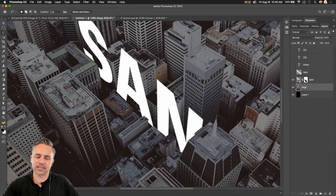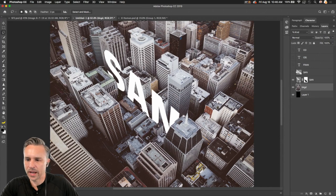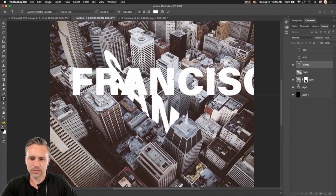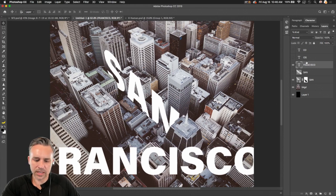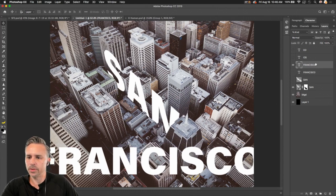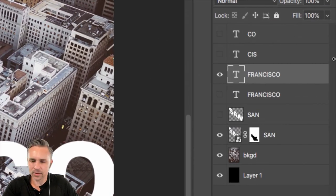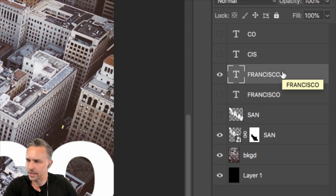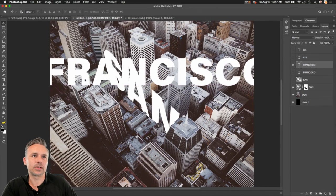There we have that text right in like that, and we can increase the opacity. I'm just going to do one word. I'll just do San Francisco, one more word. I'll typically Command J to jump, which will duplicate layers, and oftentimes I'll have other layers turned off, like a just in case layer, right? Because it doesn't hurt anything to have it available right now. With that done, moving that over.